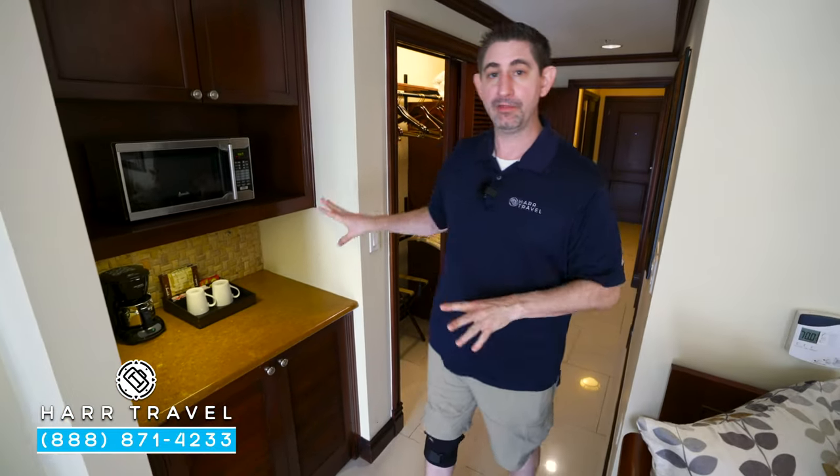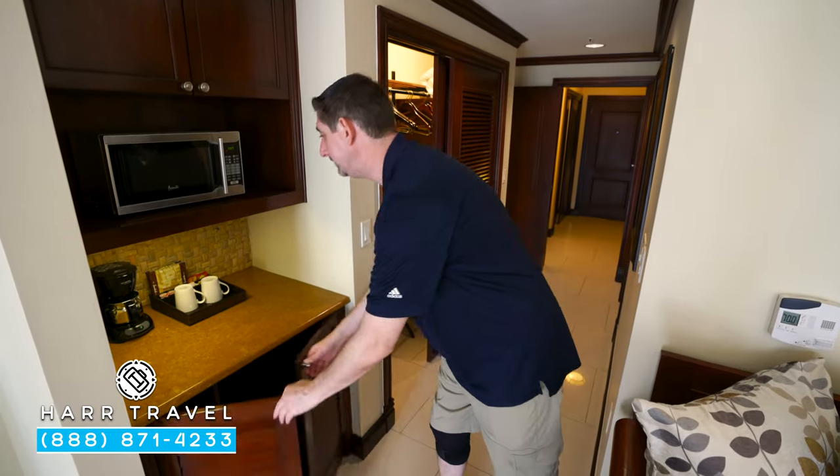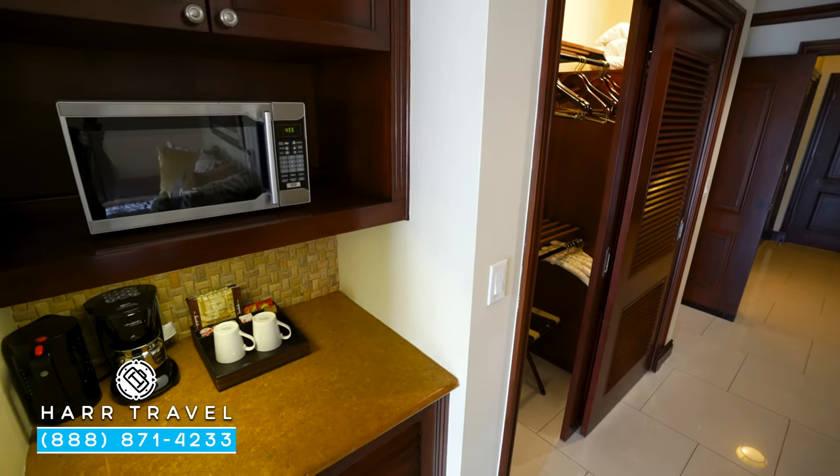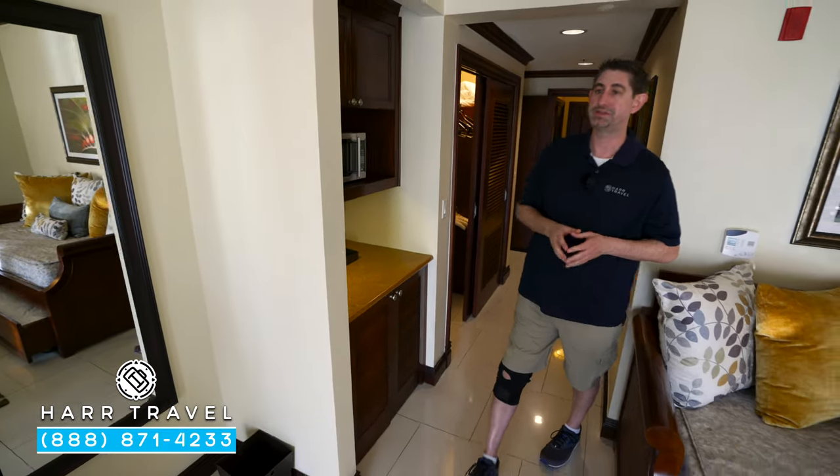Now to my right, you have another butler's pantry here. Underneath, you're gonna have another one of those mini fridges. We'll get that completely stocked for you even before you arrive. You have another coffee maker, tea kettle, and another microwave in case you need that for the little ones. And up above, you have some glassware and stemware.